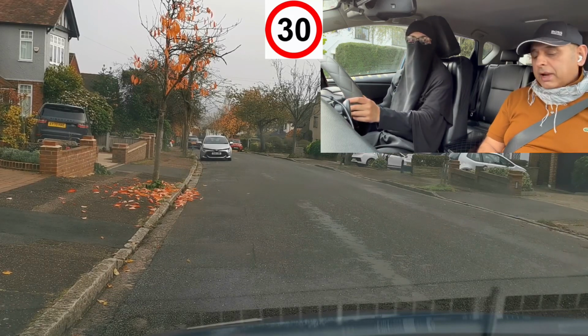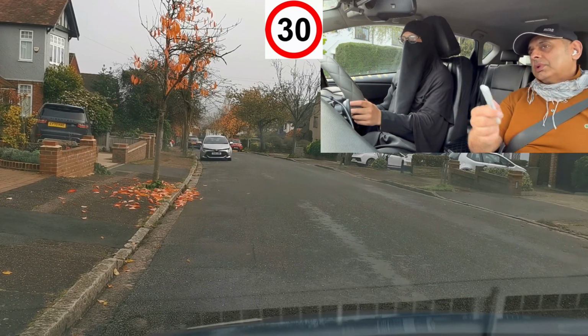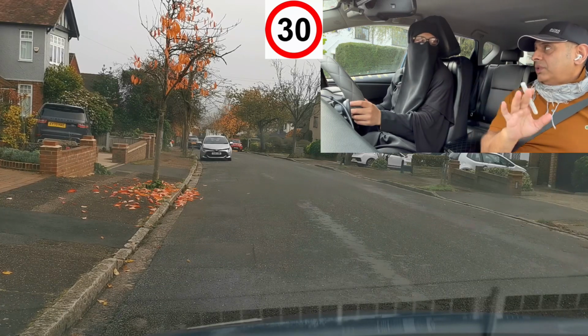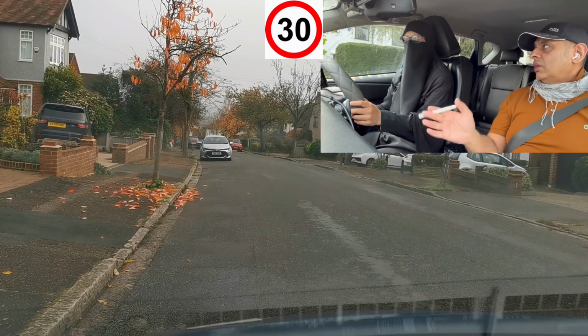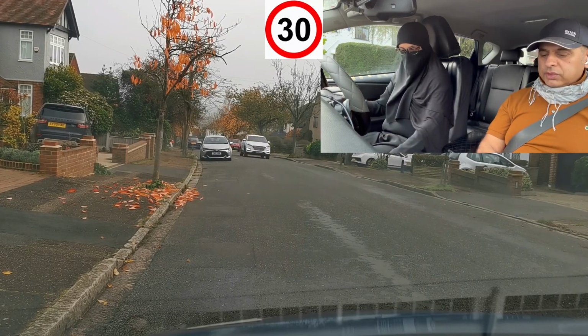This is the reverse parallel park exercise. That silver car ahead of you there, I'd like you to pull up alongside it and reverse parallel park and finish off within two car lengths. Don't worry about the driveway, just finish within two car lengths, as you've normally done on your driving lessons. Okay, are we ready? Carry on, please.